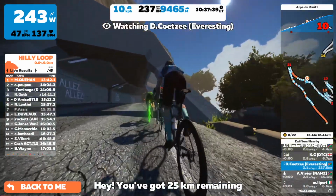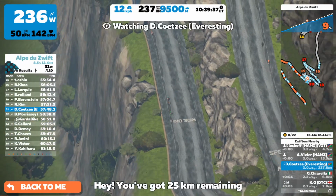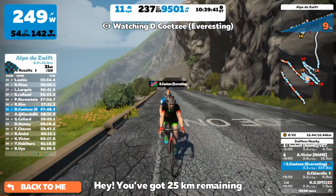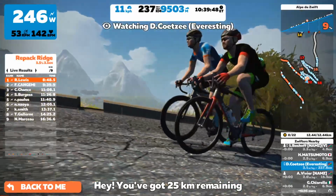We just kept the pace steady. We just hit 9,500 meters there. And we are currently on corner 20, I think. So we've just done one little corner before this.